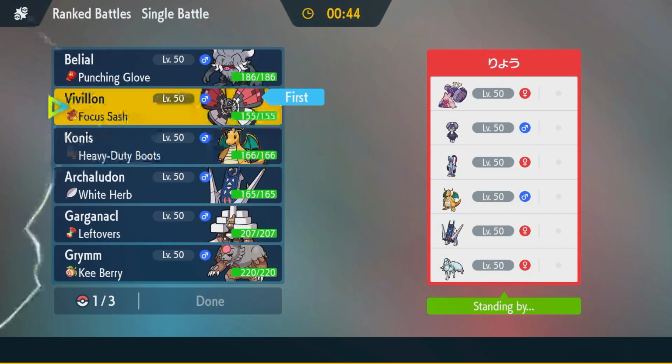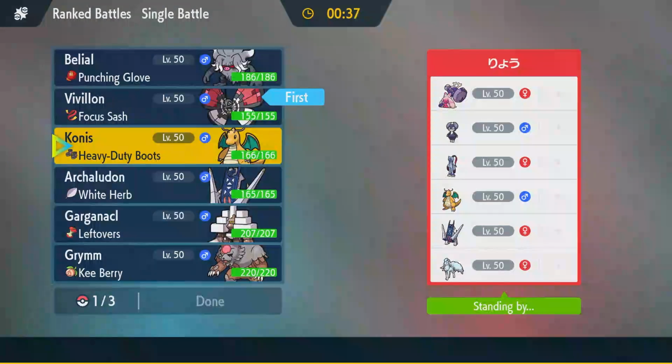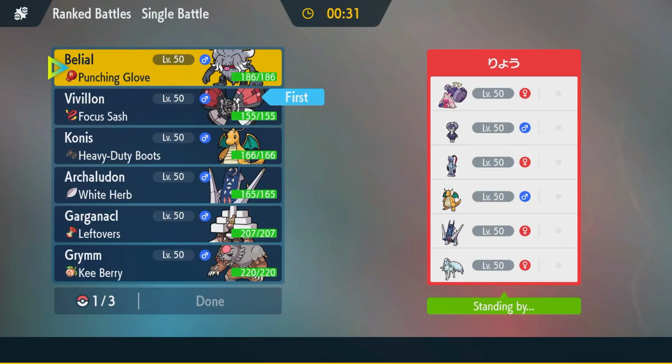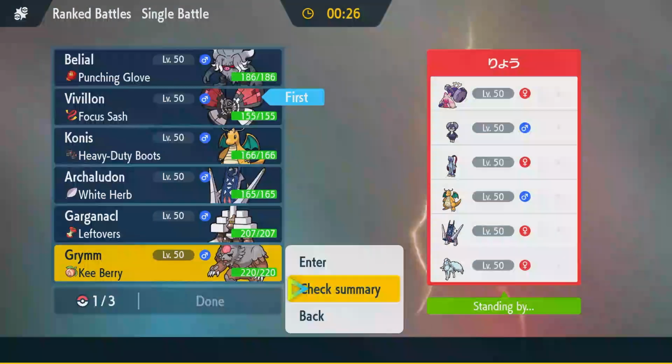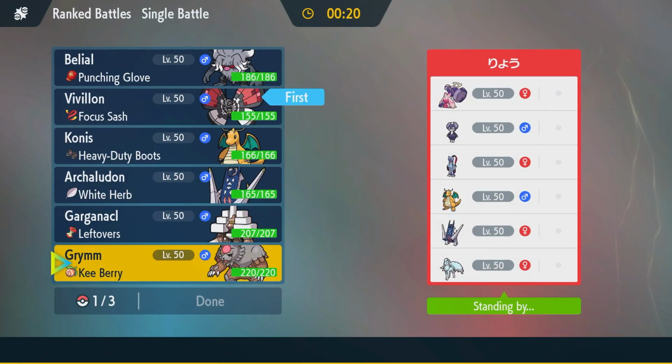Yeah, because it's likely to be faster than Tinkaton, so I could put it to sleep. They don't have any annoying shenanigans that are going to stop me from using Sleep Powder. I guess Taunt, but we'll see how that plays out. Beyond that, Sneasler is a huge threat, so it's going to be either Garganacl or Annihilape for that. I think this is my Terra Poison. It is, okay. If I can go Terra Poison against Sneasler, that's also going to be really bad for my opponent.